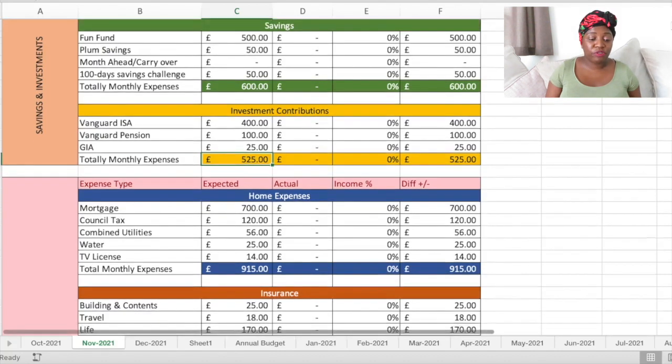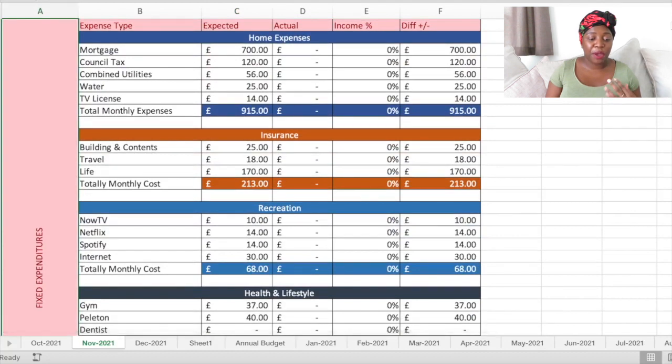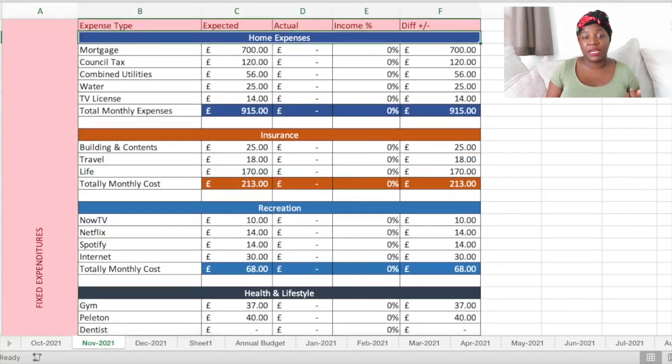Then moving over to my fixed expenses. When it comes to my home expenses, I'm hoping to spend £915. This is my mortgage, council tax, my utilities, my TV license. That's what I'm hoping to spend. Then moving to the types of insurances that I have: buildings and contents insurance, travel, life, all of that I'm hoping to spend £213.